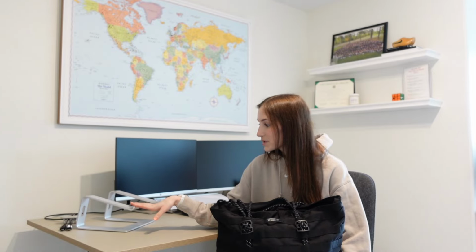This is my current work from home setup, and a lot of this is going to be in this bag, and I'm trying to figure out how to lug things back and forth. I might just end up buying duplicates of certain things so that I don't have to bring them back and forth. Like I already bought one of these laptop risers for my desk at the office because I don't want to have to lug that back and forth, but it is so critical for me to have a riser for my work setup, so we're figuring things out. Okay, so let's get into what is actually in my bag.